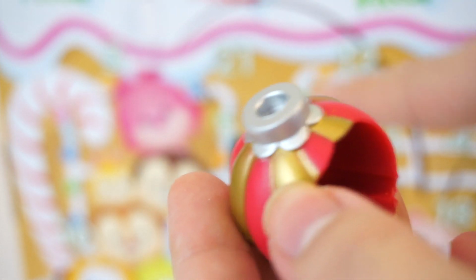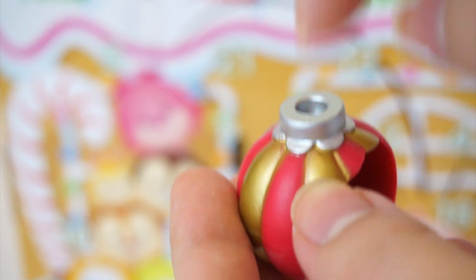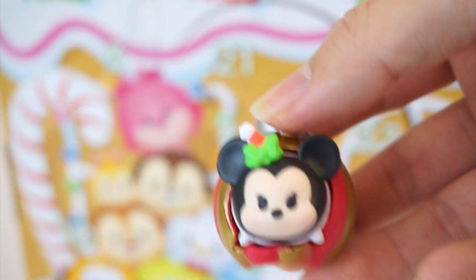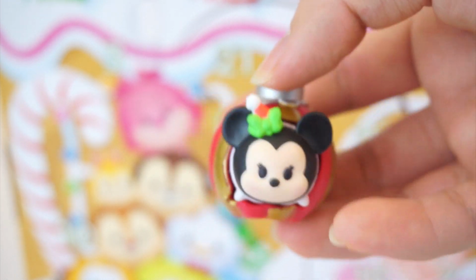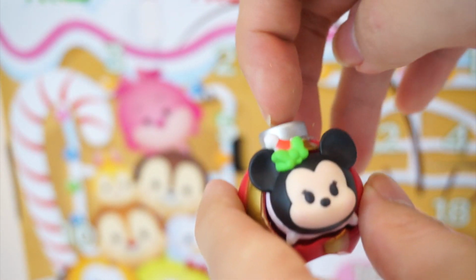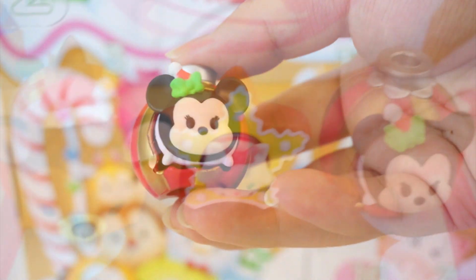I looked in the box to make sure that I wasn't missing a piece for this, but no, I'm not missing anything. I wonder if it will fit my Minnie. Yeah, Minnie goes right in, and she looks really cute in here. Oh, she looks so cute. It would have been perfect if it came with a string or loop on the top so I can hang this on my Christmas tree. But still, I think it's really cute.